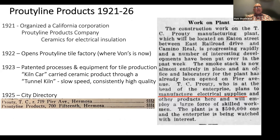He made a thing called a kiln car that could carry ceramic product through a patented tunnel kiln, which allowed, let's say, the material that needed to be dried to go through this tunnel kiln at a consistent speed and temperature. And this guaranteed consistent high quality. And those processes are still used to this day. So he started construction work on the PROUTYLINE products. And the intent was to manufacture electrical supplies.